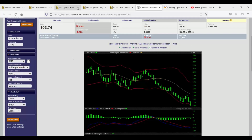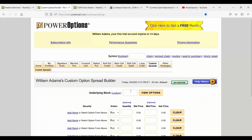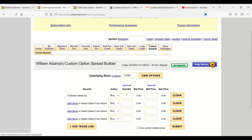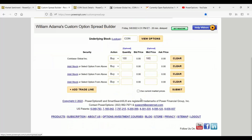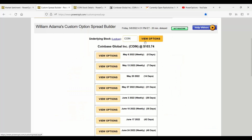Okay, so let me close some of my windows here. The custom spread and COIN. We're going to add 100 shares at 160 towards the beginning of April. Now, I'm down 60 points. There's three things I'd normally look for in this situation. We'd evaluate a stock repair.